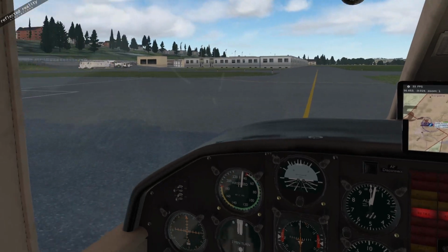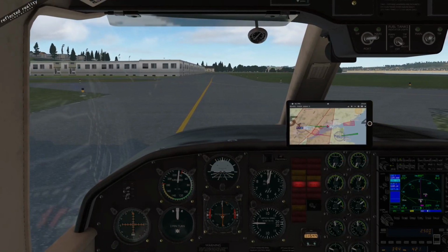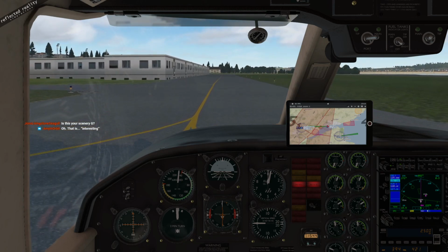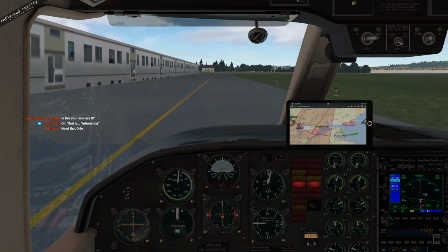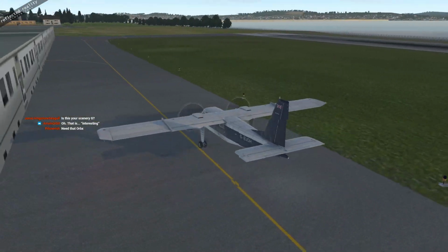Dundee's a great airfield to fly from for practicing circuits because the river and the bridges just make it really obvious. Yeah, this is just the gateway scenery, John. Just going to offset to the right a little bit here with these big long wings. Make sure we're not going to... Yeah, we're good.